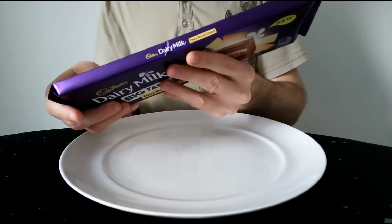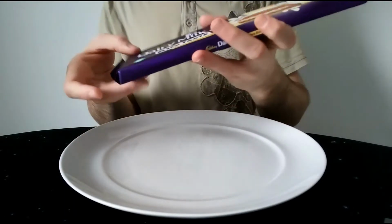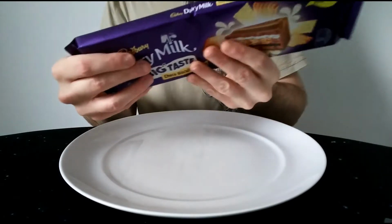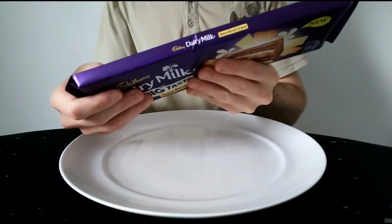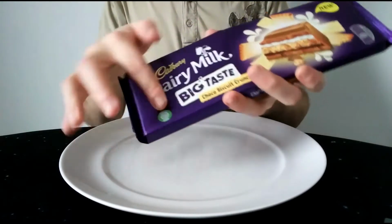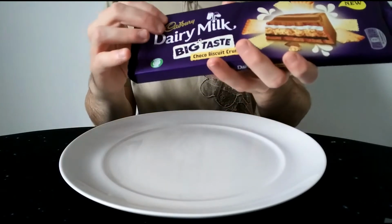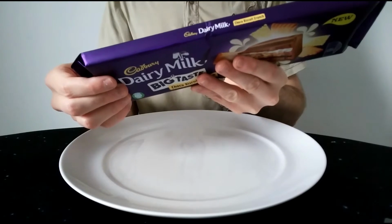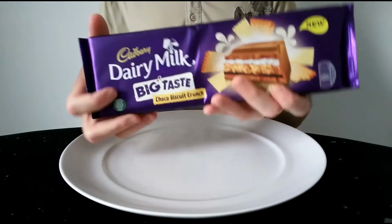So let's see. Per 4 chunks, and I think one row here is 4 chunks, it's 186 calories, 12 grams of fat, 6.6 of which are saturates. That's just one row of these, just this little bit here. That's massively fattening. 186 calories for 4. Wow, okay, that's equivalent almost to a chocolate bar. So there we go, that's what we're dealing with here.